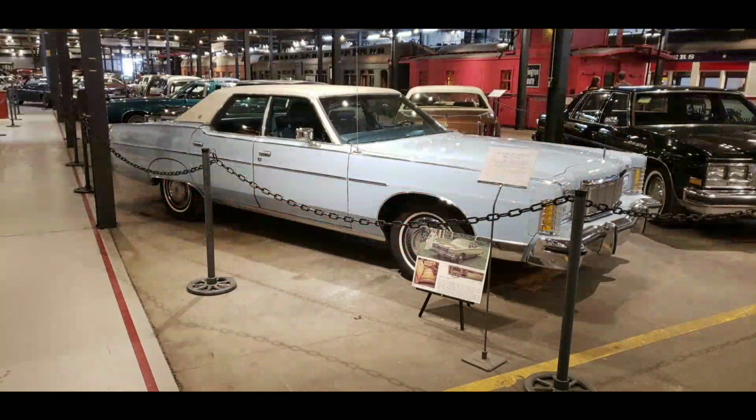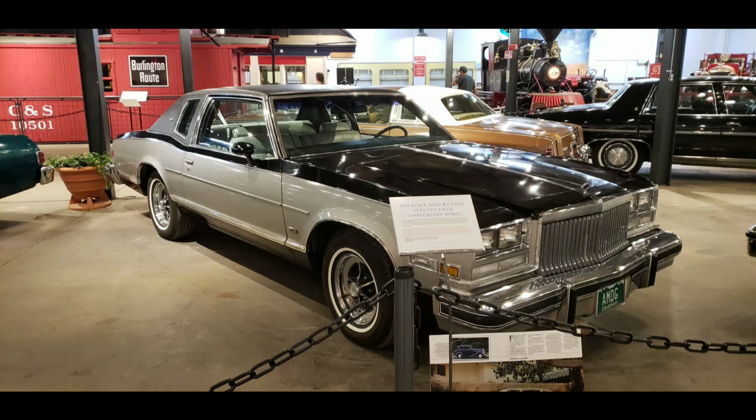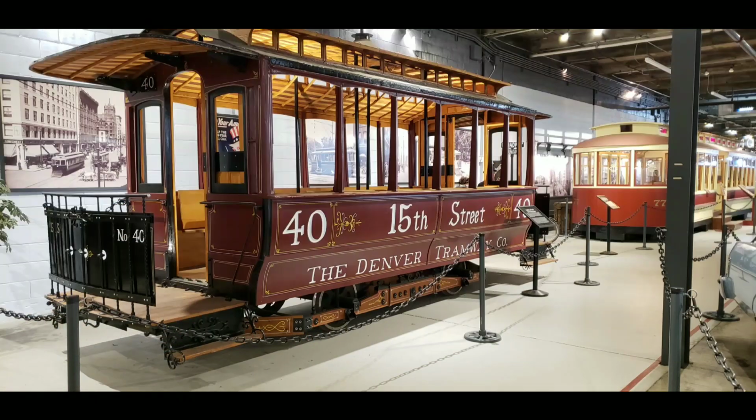But I ducked back in, and they had a number of sedans here, which I like. The 78 Mercury, and then here's a 78 or 79 Buick. And I remember these cars from when I was a kid, still out on the road. The 77 Buick Riviera, the 75th anniversary edition. I've seen one of these before in Dallas. Then they had this Granada, which I kind of thought was funny, because Granadas are not known for being good cars. I stepped over, they had a cable car. I think this is either a cable car or a horse-drawn car.